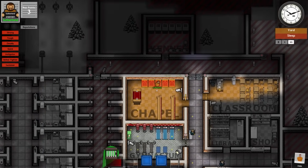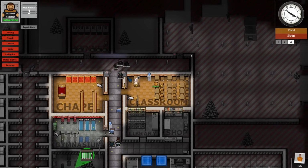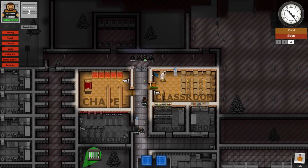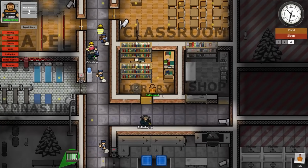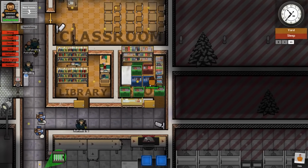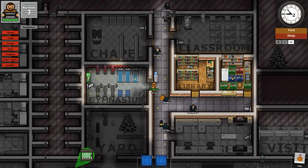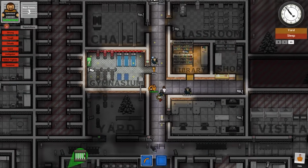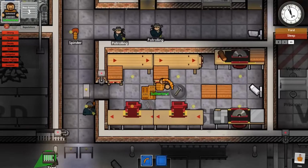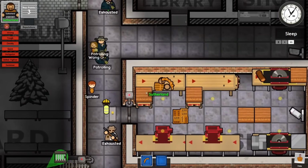So you've got the chapel up here. This is that corridor of death that we experienced in the last episode, when we tried to go out there and it didn't go so well. The library. There is some stuff in the library, scissors and such, but nothing that's useful for us. Nothing in the shop. Nothing in the yard. Just going to double check the gymnasium. There's the rope. And I don't think we're going to find another pickaxe, but I'll have a look around.